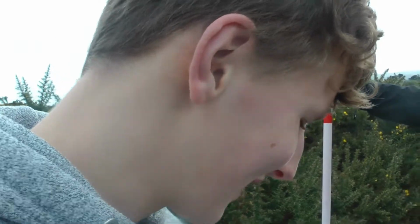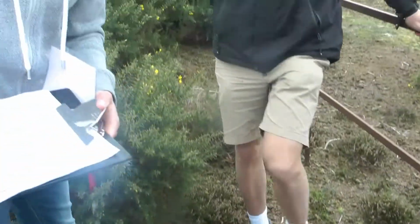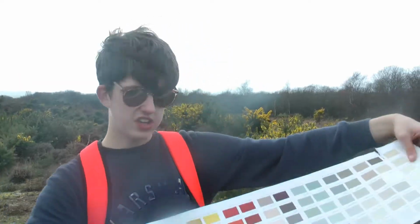We have to record where quadrats go, and with the quadrat we have to record how much percentage of it is in each. So here you've got the quadrat. You can see quite a lot of it is just grass from the dunes. Got a bit of bare sand, heather and gorse. A bit of gorse and heather at the end of it. This is a colour chart.